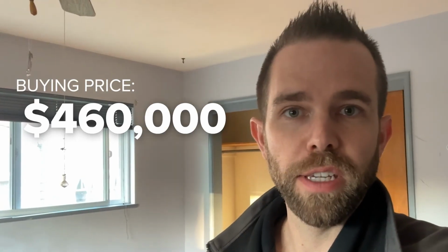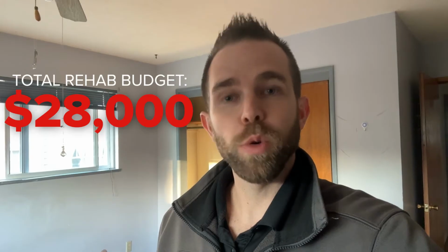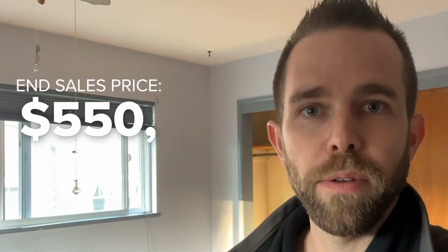So we bought this place for $460,000. We just went over our rehab budget. That's now at $28,000. And we're hoping for an end sales price of this property for around $550,000. Now it varies quite a bit in this neighborhood. That could be a little less, could be more. But like I said, this is a high demand area. So obviously, we're hoping it's more. I'm hoping that our 550 number is a little bit on the conservative side.